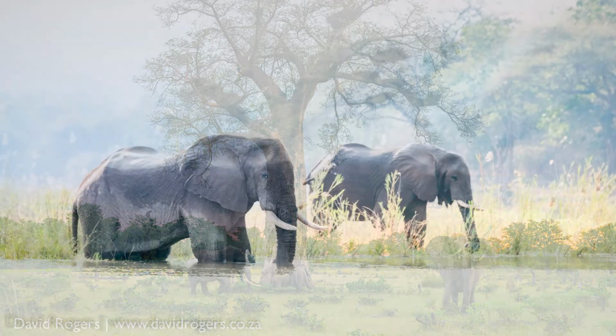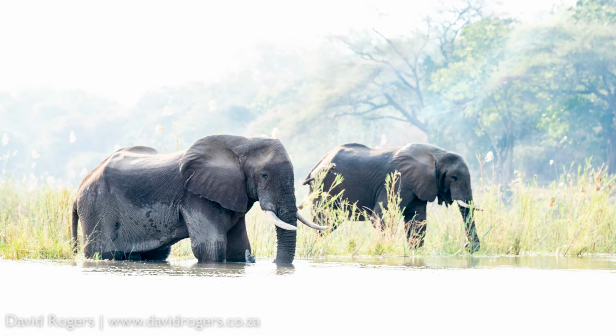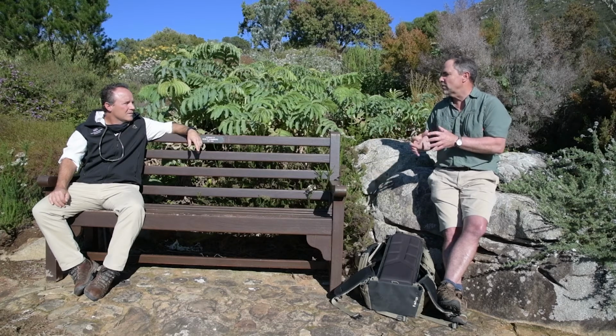So Lightroom is the program we use for that. It's a modern day darkroom, and the ability to do post-production is amazing. You will be astounded at what you can achieve in changing things, but understanding how that works is an important part of your process, and I would also do that before you go on safari too.